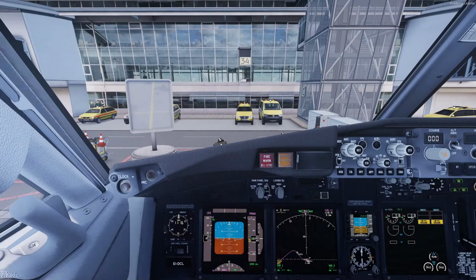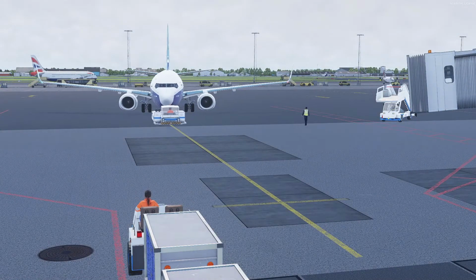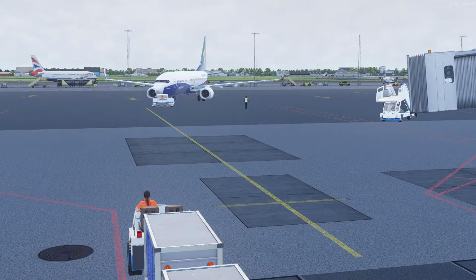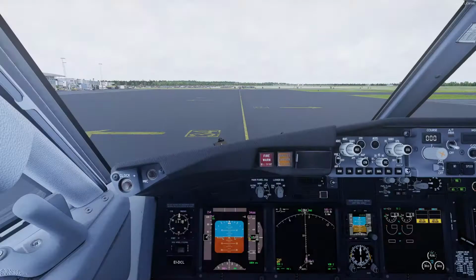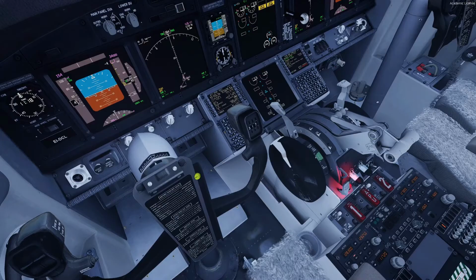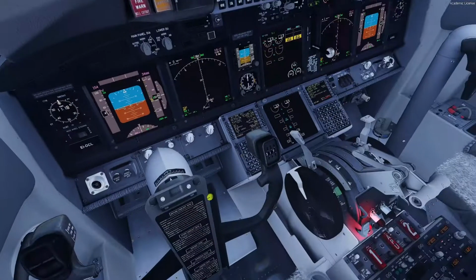Tug is in position and bypass pin is inserted, ready to push. Apron is now clear, release parking brakes. Release from parking brakes. Right, so parking brakes are set. We'll get the beacon light on and engine start switch number 2 to ground.